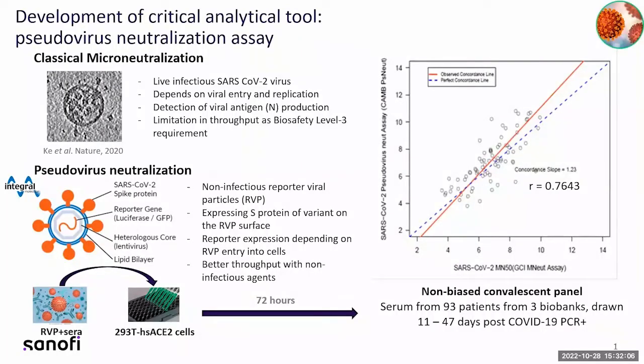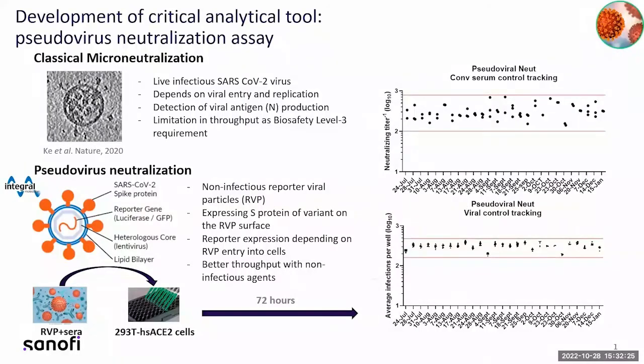Using a panel of human convalescent sera, we have performed concordance analysis between the pseudoneutralization assay and the wild-type virus microneutralization assay for the Wuhan strain and showed a constant slight bias towards the pseudoneutralization assay, consistently giving us slightly higher titers. We also track the performance of convalescent control and RVP-only controls, on top and on the bottom respectively on the slide, and have shown pretty stable performance. The data you're looking at here is for a 6-month period.